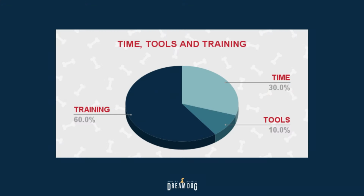Think of it this way. You've probably been to a hair salon and you love how your hair looks when you leave, right? But what if you bought all the same tools your hairstylist used? Would your hair still look the same? I know mine wouldn't. That's because your hairstylist has had training on how to do your hair. Now, the training accounts for a lot more of the success than the tools. Dog behavior is a lot like that too. Tools play a role, but so does training.